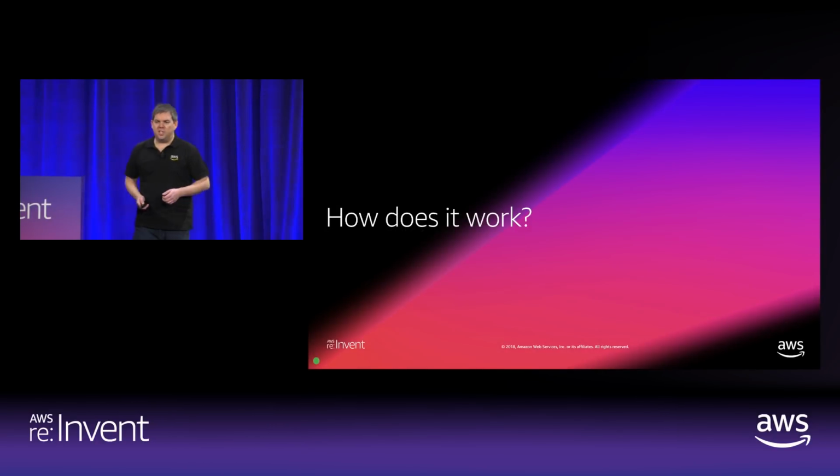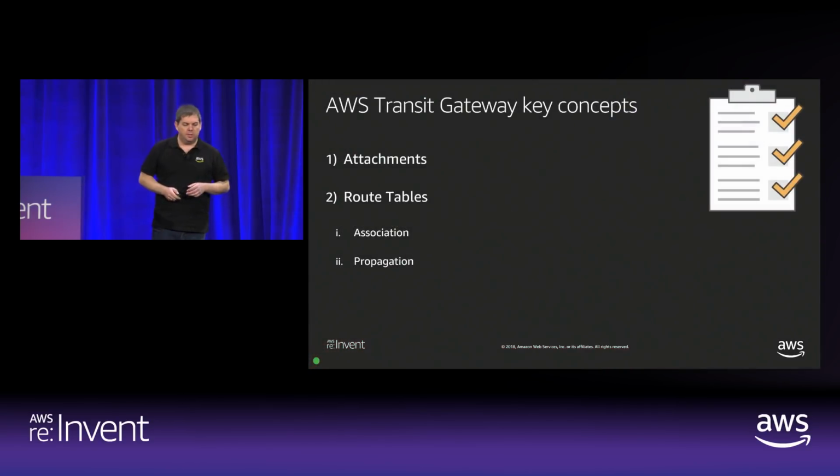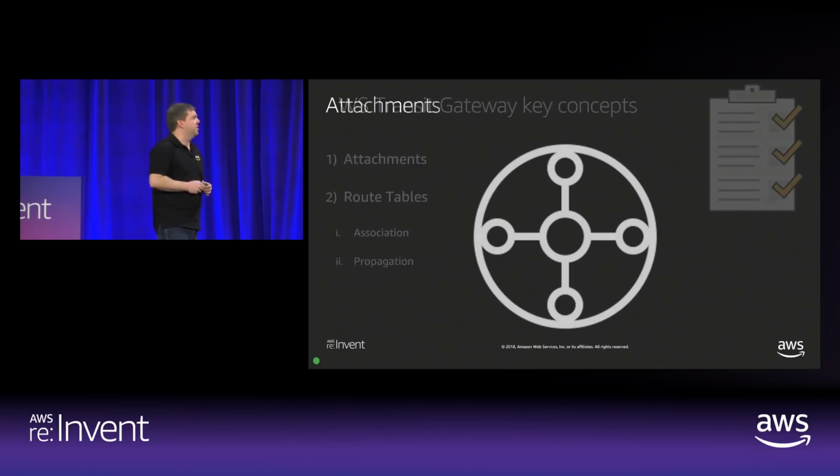Cool. So you've seen the basic concepts here and how it works. But I wanted to go into a little bit more detail. First of all, there are two really important key concepts for transit gateway. The first one is attachments. We've talked about attaching VPCs, and we're going to dive into that in a little more detail. The second really important concept for a transit gateway is route tables. And within route tables, we have two topics to discuss around association and propagation. So let's have a look at each of those concepts in turn.